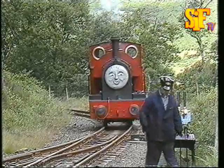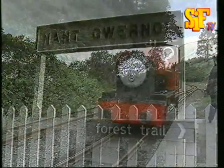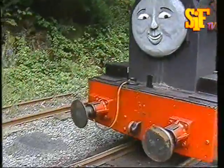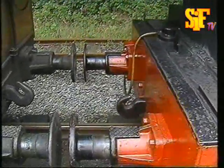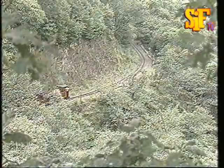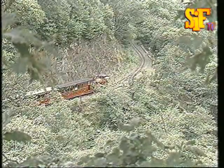There is no road access to the station, and the many walkers wishing to enjoy the wide-spreading forest trails that start from this point use the railway for access. After running round its train, Peter Sam departs once more for Towyn.